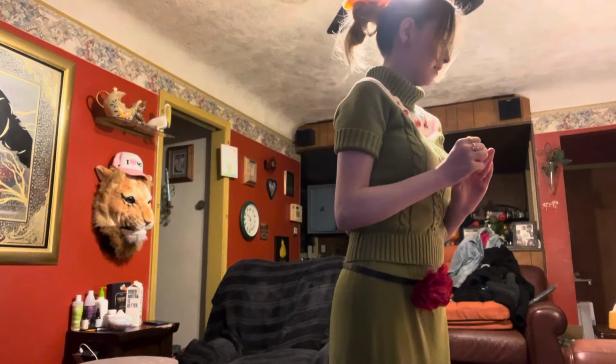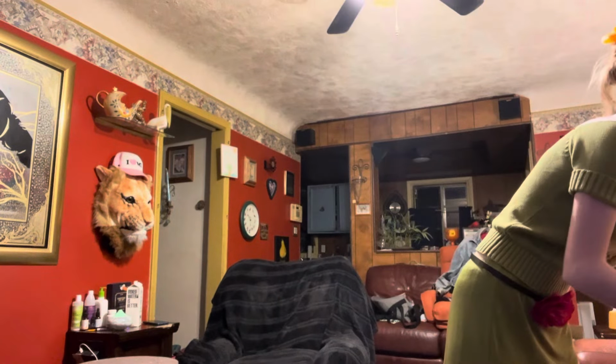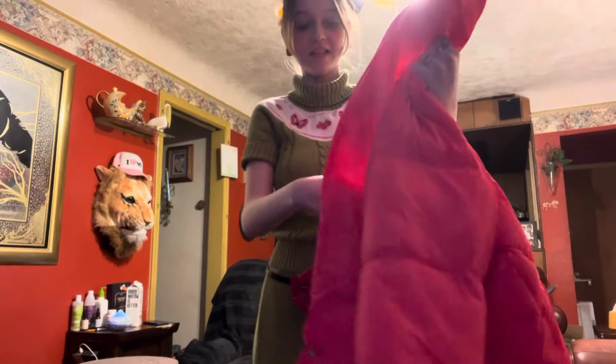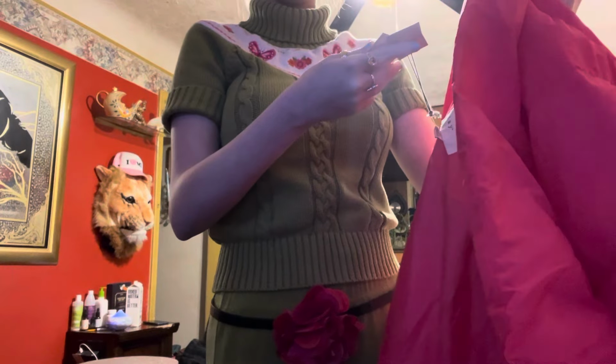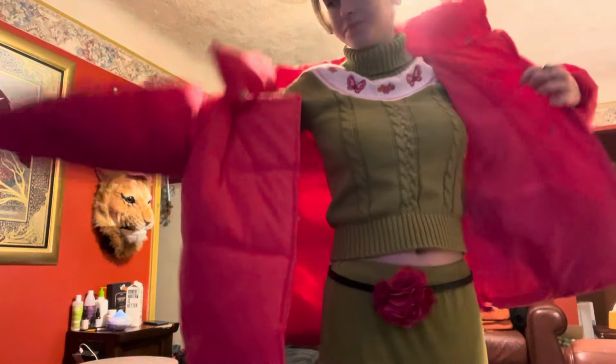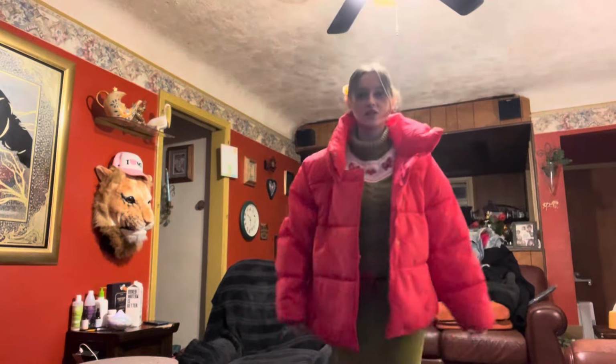So first things first, I'm going to show you everything I got from Target. Now, one thing I got today was this coat, okay? But listen, this was on sale, okay? It used to be $35, but I only spent $10.50. Isn't that incredible? And I love this color. So, this is what it looks like if I do nothing, but what I would do is fix the neck like this.